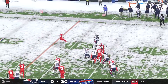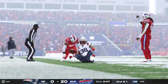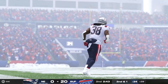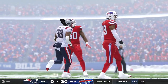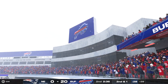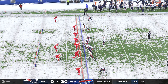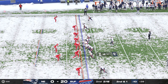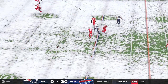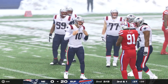Now Stevenson. Strong running there. Inside the 30. On the move with a gain of 9. Second and a yard. To throw is May. And this will be incomplete.